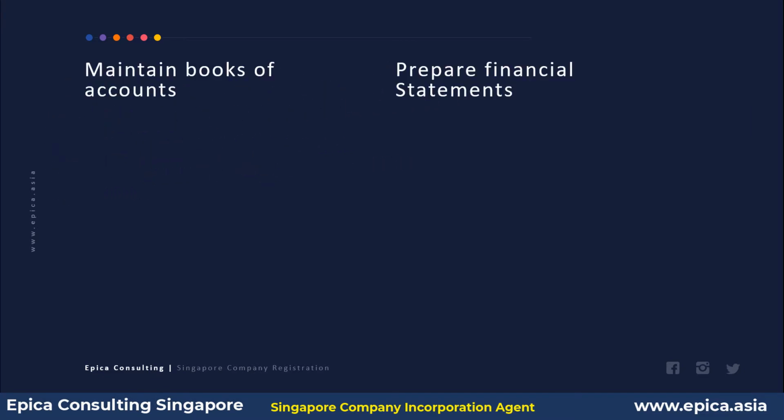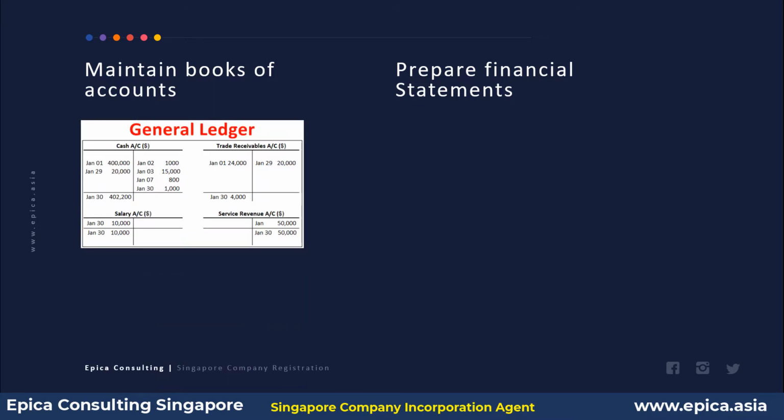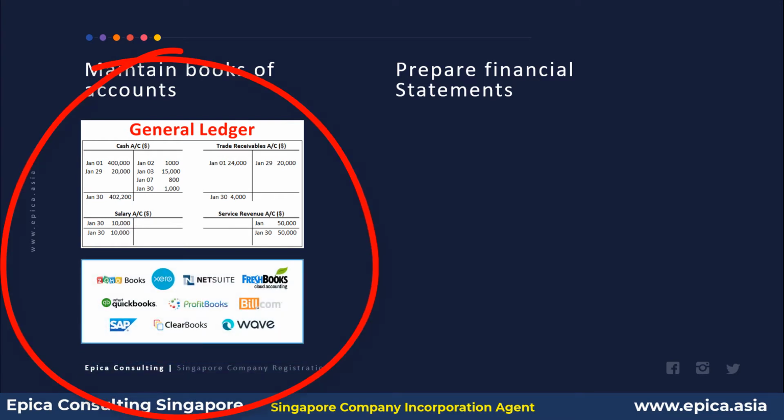So the first set of requirements is to maintain the books of accounts and prepare financial statements after the accounting year is over. When we speak of books of accounts, it typically means a general ledger, bank book and all this, which typically looks like this. And it can be maintained using any of the software like QuickBooks or FreshBooks or NetSuite. There are many software available.